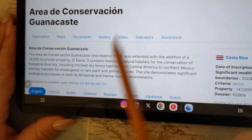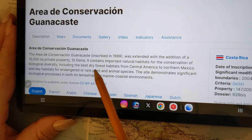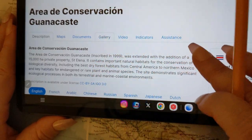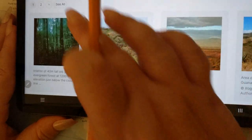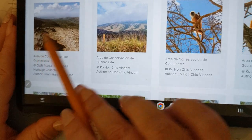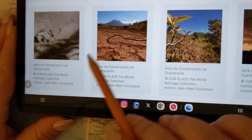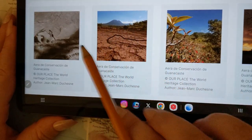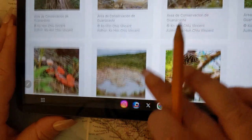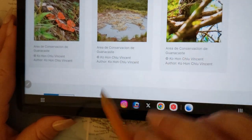But if you're like me, you're going, what is a dry forest? And is it the opposite of a rainforest? Let me look at the pictures real quick so you can kind of see a good indication of what this area looks like. Dry forest, right? And then the rainforest areas. So yeah, pretty much, let me move this out of the way.